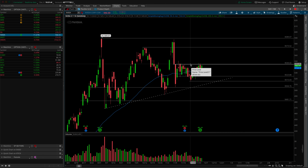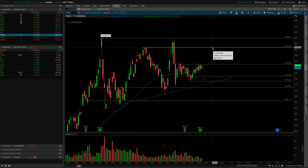If we get a breakout above this 544.42, then we're looking for a move to come up into our next area. That would be a nice move of excess out of this area of balance, right? So think about that, balance to excess. And then when we get here, what would you expect? Well, another area of balance, something that could look like that, could look like that, a number of different things, but that is the target up there at 573.52, all-time high after that at 589.07.